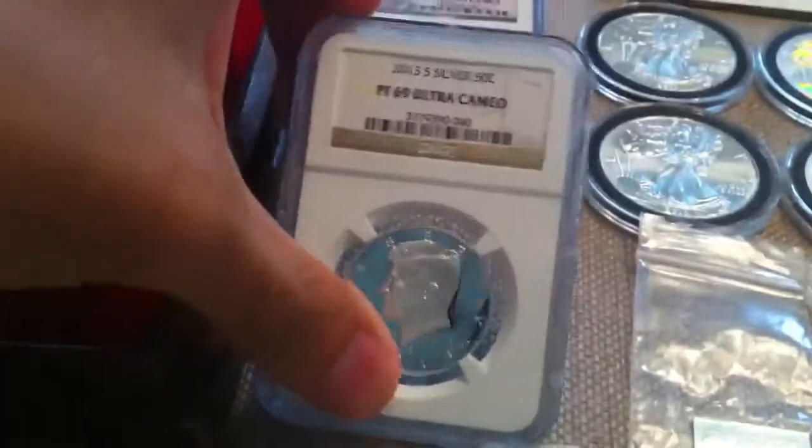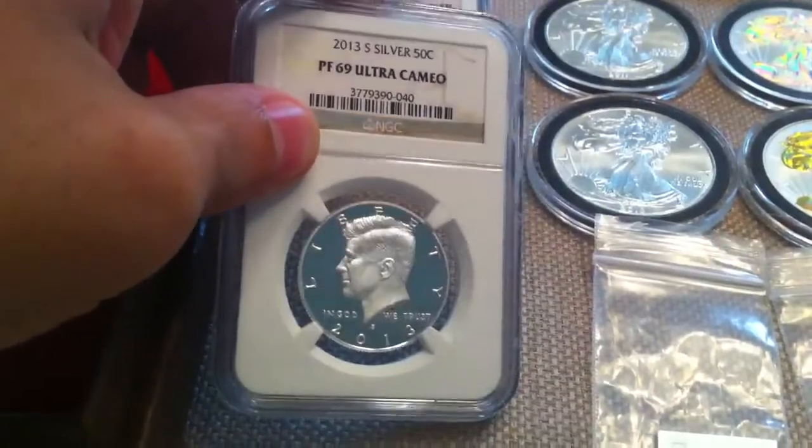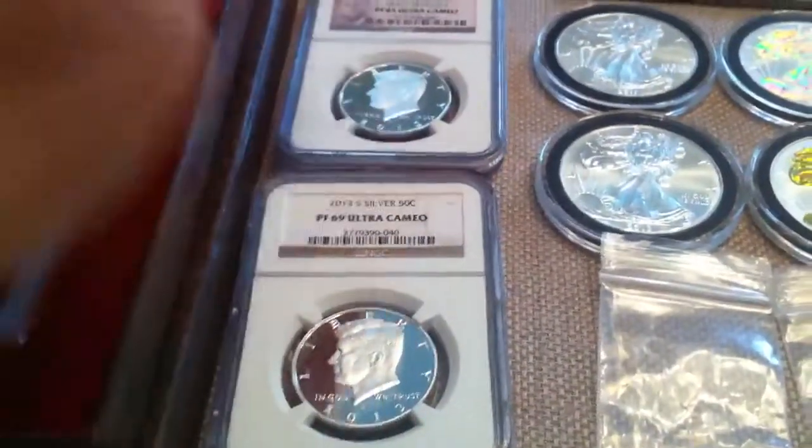This one right here is just a standard PF69 Ultra Cameo 2013 S Kennedy half dollar. So the same thing as the one up top. The one up top was an early release.